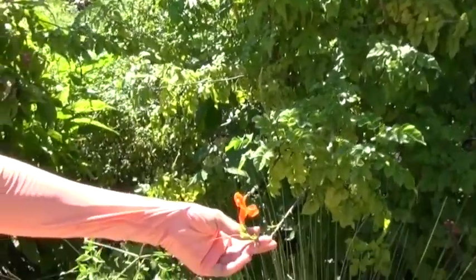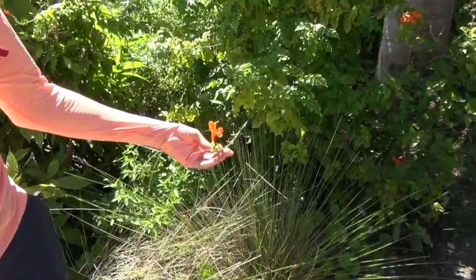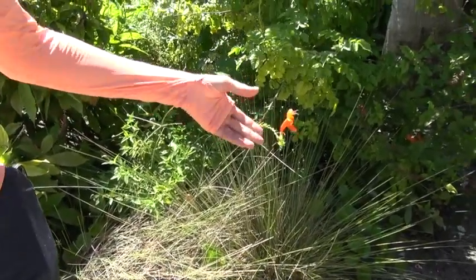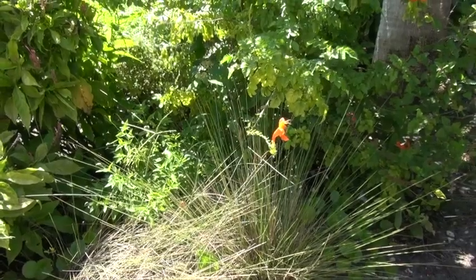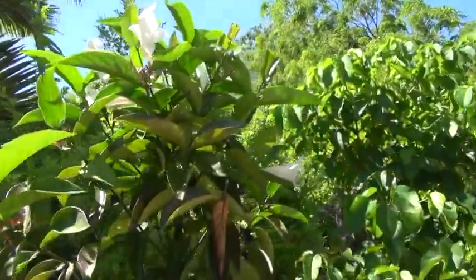This is a honeysuckle. So again, the shape of the flower is really nice for hummingbirds, and so they can get a lot of nectar out of that. And then we've got native grasses. So we've got a lot of different plants here.